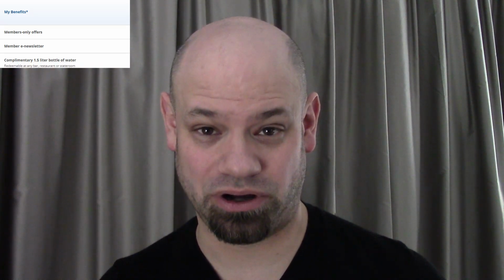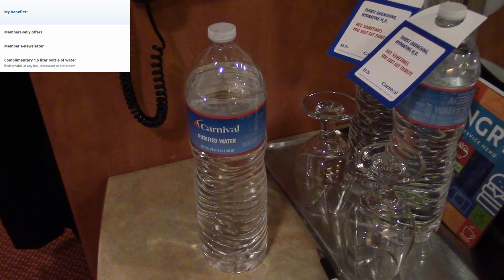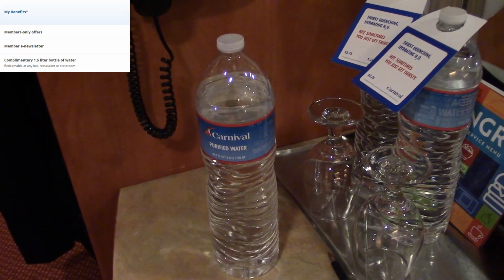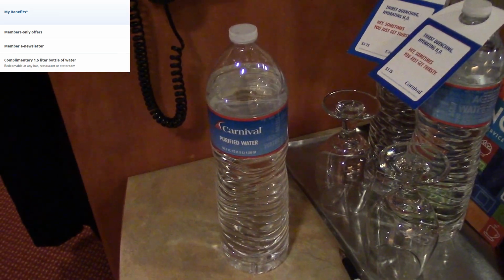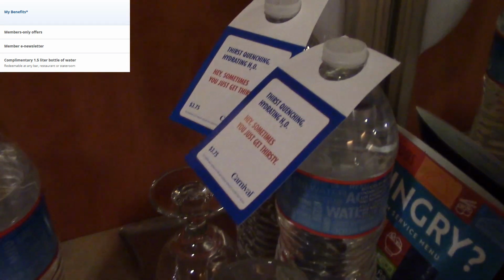Number 3 is a complimentary 1.5 liter bottle of water. It's redeemable at any bar, restaurant, or stateroom. The way it used to work is there would be bottles of water in your room, and if you were red level or higher, or gold or above, there would be a free bottle for you, marked separately from the ones you have to pay for. On some ships that might still be the case. When that happens, look carefully to see if the bottle of water has a price on it. If it does, don't touch it.